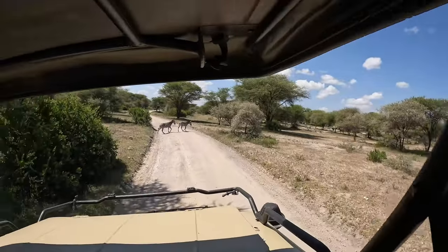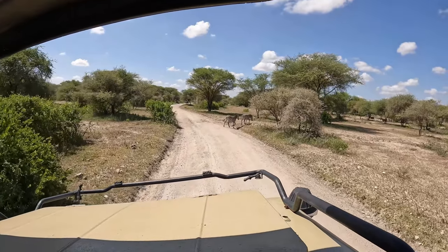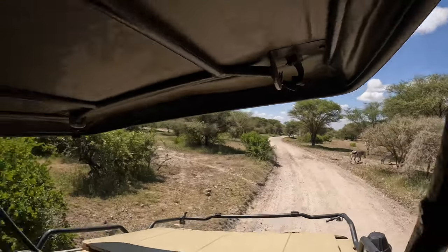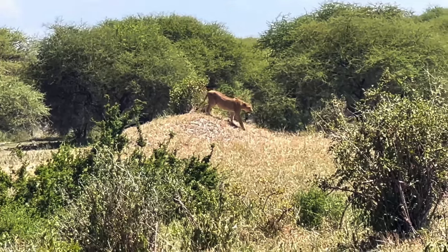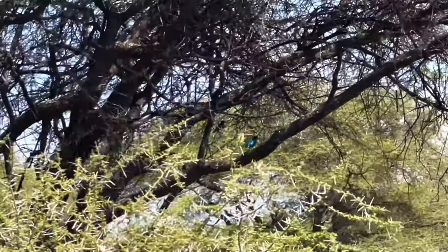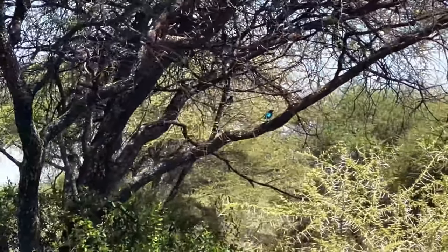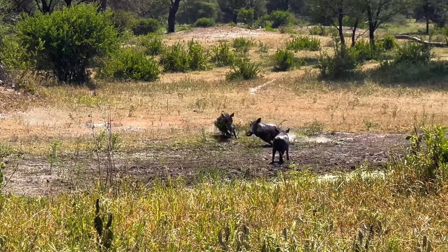Oh, we've got zebras crossing over right in front of us, guys. This is how close we are. That's kind of like a little guy. Basically, they were on the other side because there's a pond, so the zebras were trying to get over to the pond, but they had sensed the lion wasn't too far away. Right up here on the tree, we have a superb starling. It's an exotic looking bird with this turquoise blue. Mom's coming after him. Hey, keep running, keep running. Oh, they're fighting.